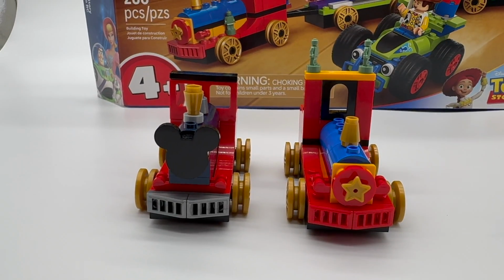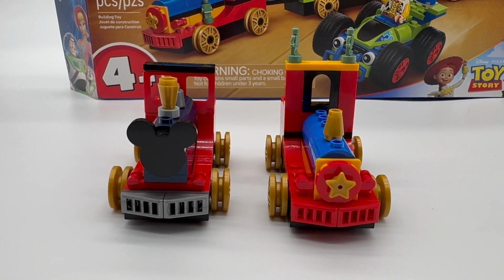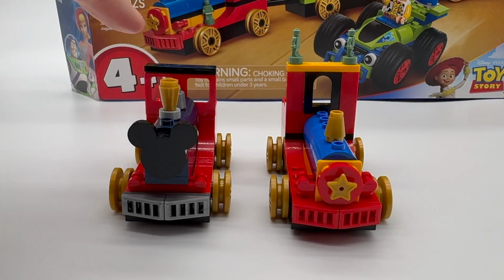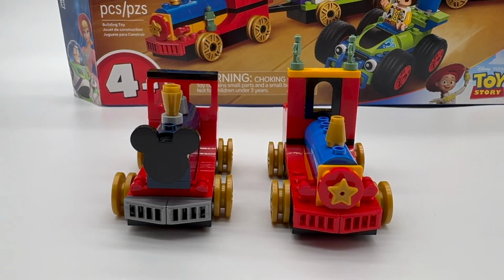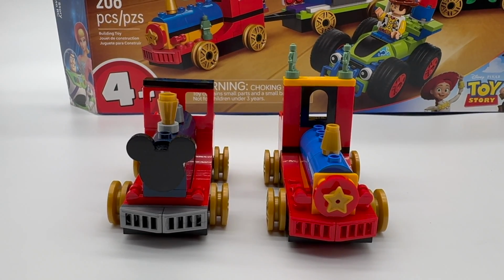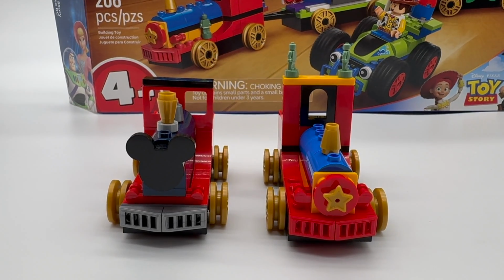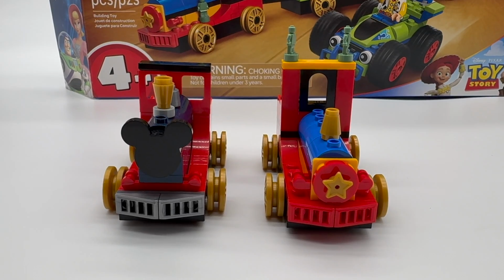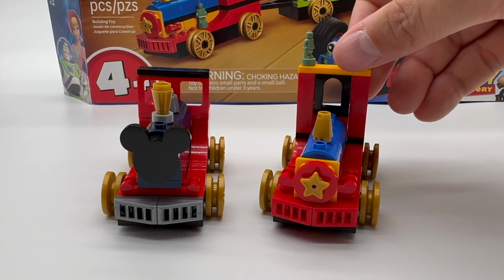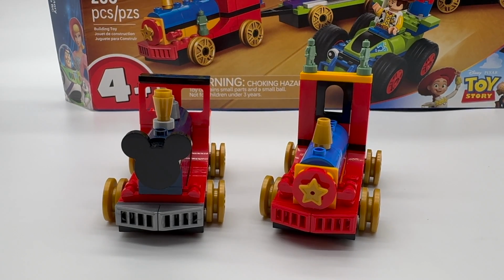Looking here at the front of the trains, I really like this Mickey piece we see on the original Disney Celebration train. I think that looks really nice, and I like the dual windows as well. I don't love the engine train here for the Toy Story Celebration train. Nothing about it screams Toy Story to me. Obviously, you have the 2 army men there, but those can be removed. And I guess this gold star at the front, perhaps that is supposed to represent Woody's badge, but it is a very loose tie-in in my opinion.